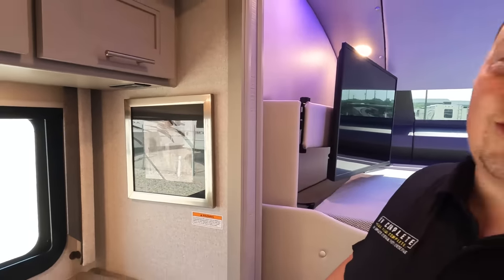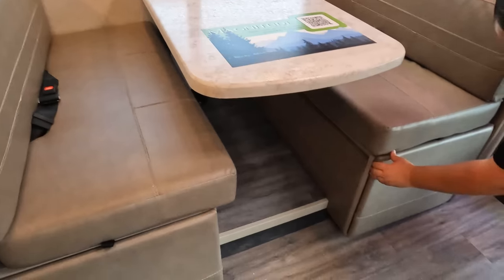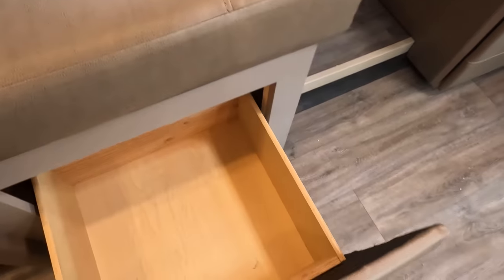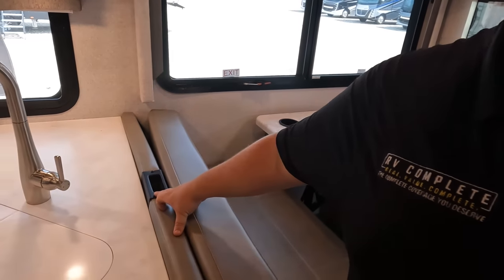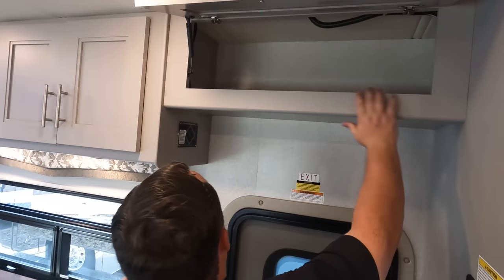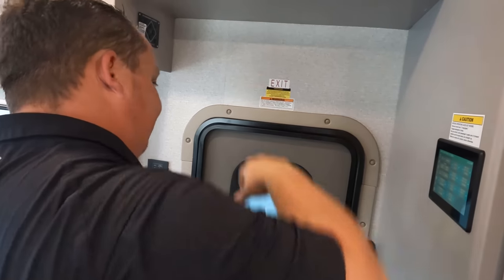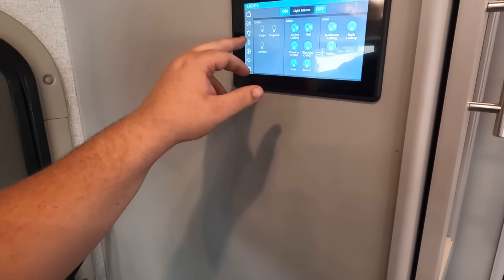This table does drop down to make a bed. You got your cup holders, your wireless chargers there. Oh, yay, storage. Storage underneath the dinette. See, that's all we want. Yes, not only that, to wrap it up, there is a car seat tether right there. And over here, we got a little bit more storage. And then here's your controls for your auto leveling. And then to wrap it all up, here's all your controls, air conditioning, and everything.